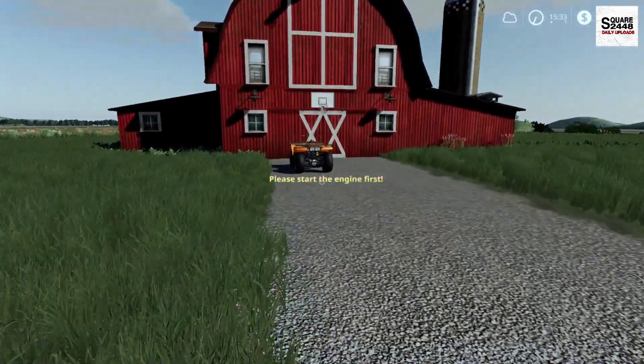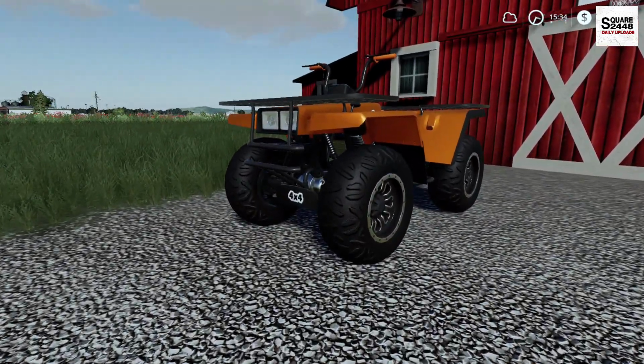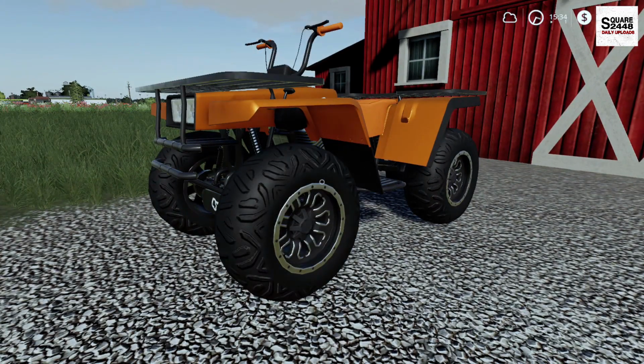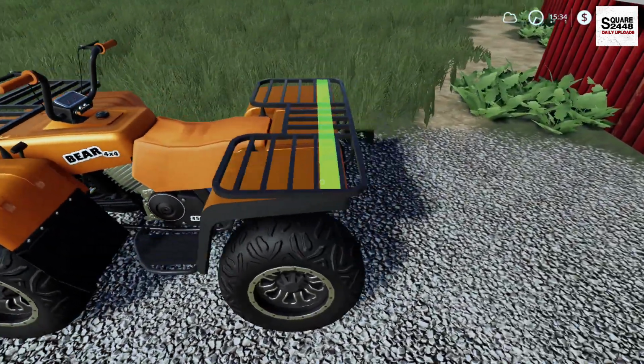And oh boy, guys, it's right out front here. Wow, that thing is in really good condition. So this is the Lizard 4x4 Bear model. As you guys can see, this thing looks pretty sweet here. This is a lot bigger than what ours is currently. And you guys can see it has some cool racks here if we wanted to put anything.